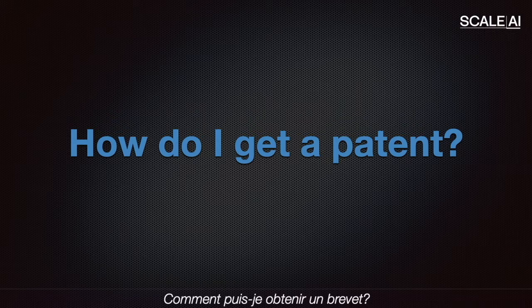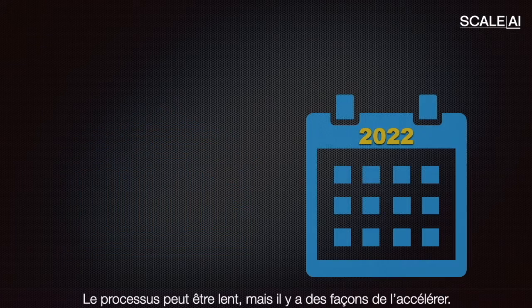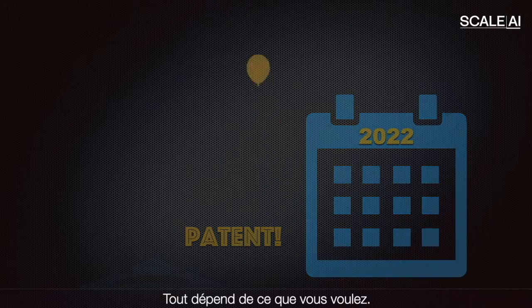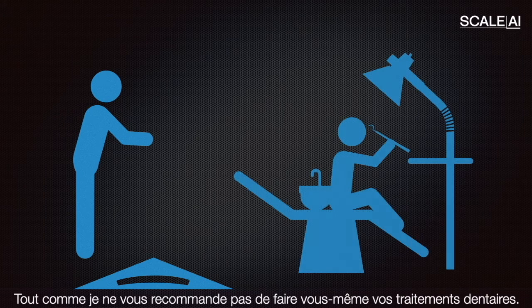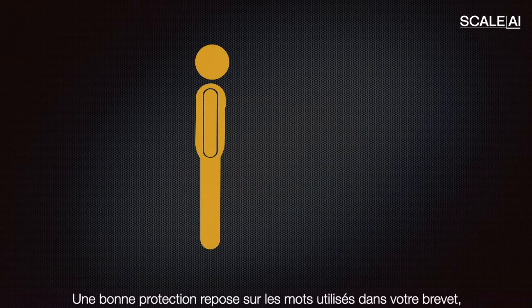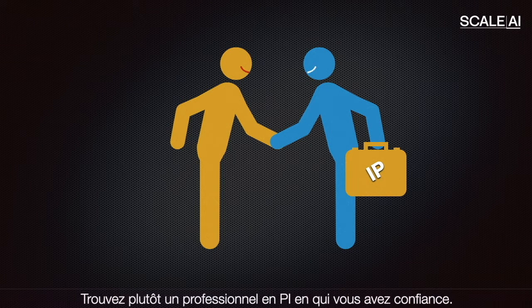How do I get a patent? The process officially starts with filing a patent application in the patent office. The process can be slow, but there are ways to make it go very fast. It depends on what you want. It's possible to file a patent all by yourself without professional help, but I don't recommend that. Just like I don't recommend you do your own dental work. Success requires knowledge and experience. Good patent protection comes down to the words that are in your patent, especially in the claims, and that's not easy to do, so find an IP professional you trust.